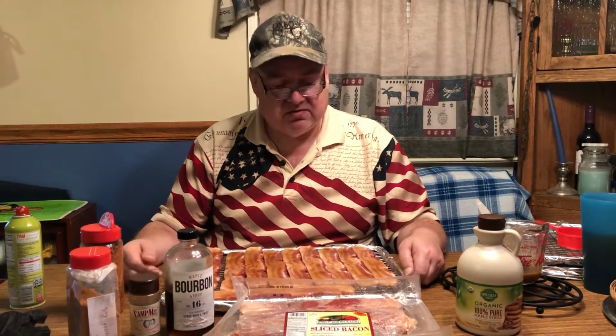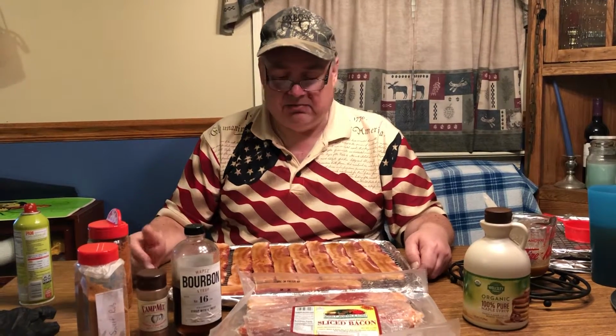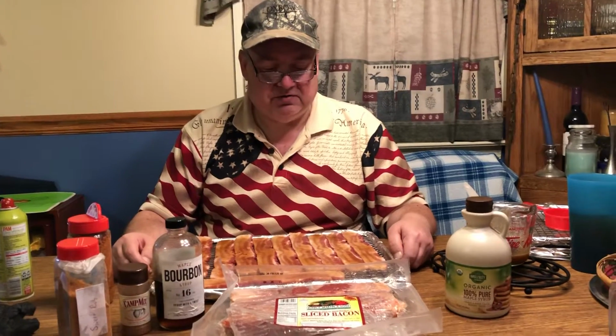But anyways, I've got a cookie sheet, and I lined it with tin foil. I normally don't put the whole cookie sheet in, but I saw somewhere that I should probably try and keep some of the extra grease out of my smoker to help with the maintenance of it. So we're going to give this a try and see how it goes.